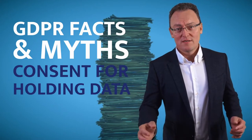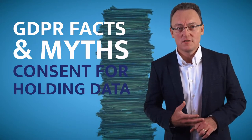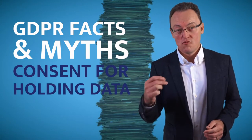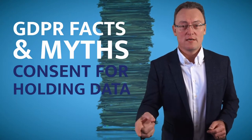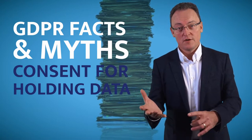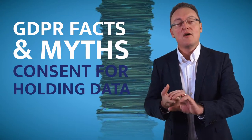I don't know about you, but I've got years and years of old data sitting on databases and in file structures on our servers, and all this data needs to be reapplied for explicit consent. Explicit consent means you've got to ask the person you're holding the personal data records for why you want the data, what you are going to use it for, where you're going to store it, and how you're going to protect it.